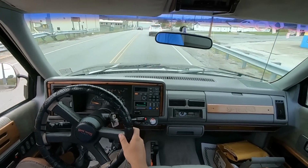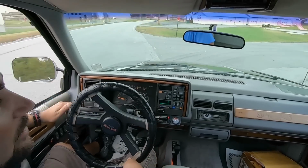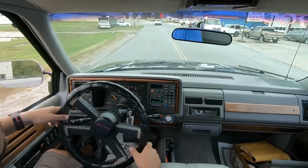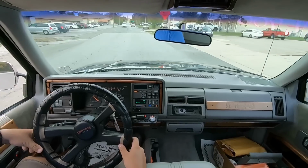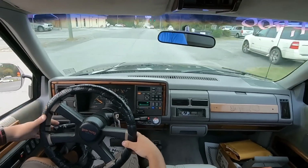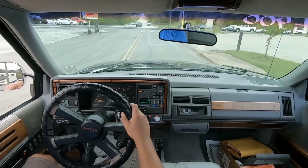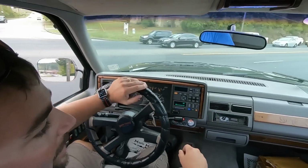Road with a speed bump in it. Listen for rattles and stuff. It's nice and smooth in here, so probably won't notice anything. Coming over the bump right here. Sounds like a little bit of a chain rattling underneath. I'm not 100% sure what that is, but you can hear it when I hit that bump back there.